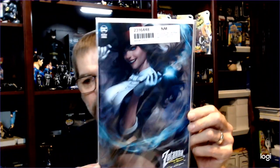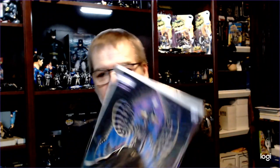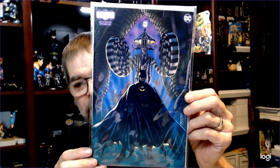Okay, next one up is Zatanna number 1. This is the Art Germ variant, and you know how I like Art Germ's work, so I had to pick that one up. Now this next one is really cool. This is Batman 152, but it is a variant by Quinones, I think, however you pronounce his name. Very neat homage to Michael Keaton. It has the '89 Batman and Beetlejuice on the same cover, which I thought was pretty cool, because I haven't seen anything prior to now that had both Michael Keaton's Batman and Michael Keaton's Beetlejuice on it. I had to have that one.